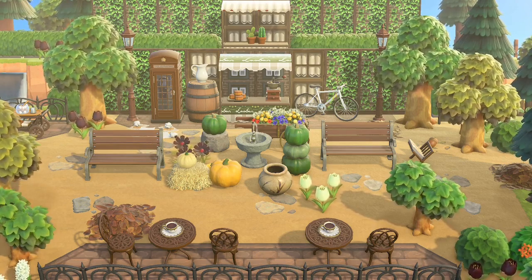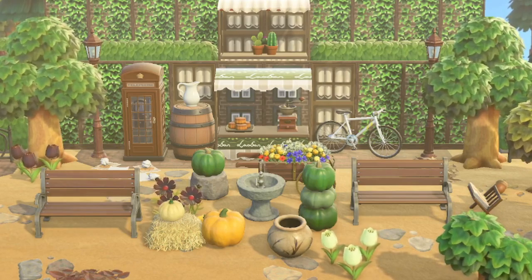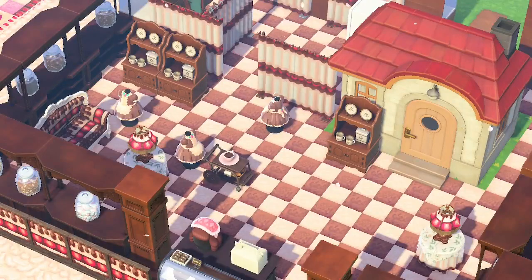This whole island is just beautiful. It's set in like early autumn and it just looks wonderful. Again, the simple panels really do make this, but the little details that they've added in really just help make it stand out. For number 10, we are at this wonderful dessert shop.